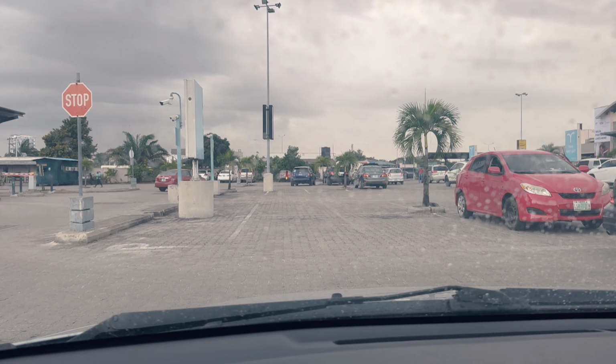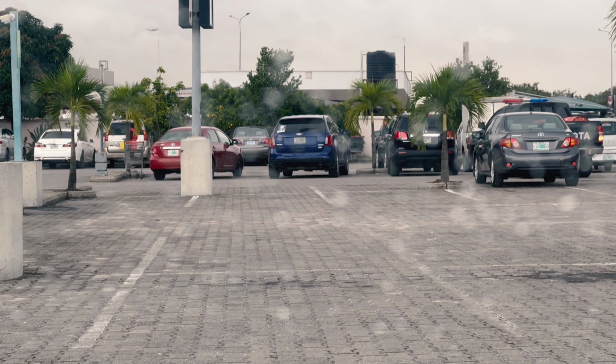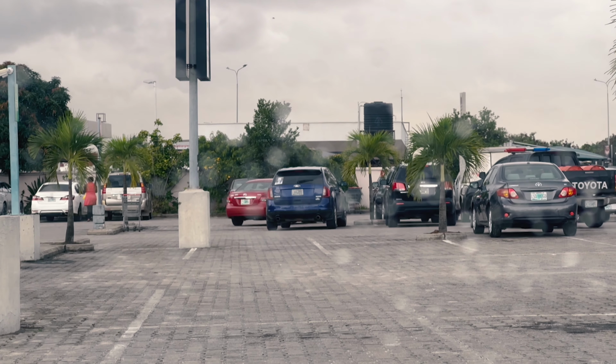This is the ultra wide lens. This is the wide lens. This is the 2x lens. And this is the telephoto lens. Whoa, telephoto looks really good.